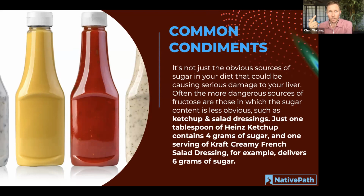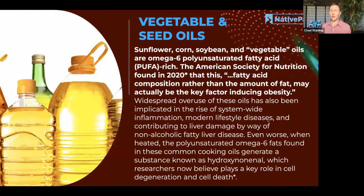So again, we think we're eating healthy because we say, I'm going to eat a nice salad, and I'll put this really healthy salad dressing on there. We got to look at the labels. If it's got sugar in there, it's not your friend at all. If it has fructose in there, it's especially not your friend in any way. So really watch that.